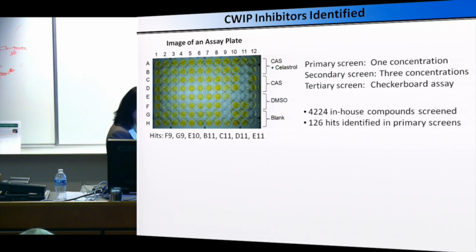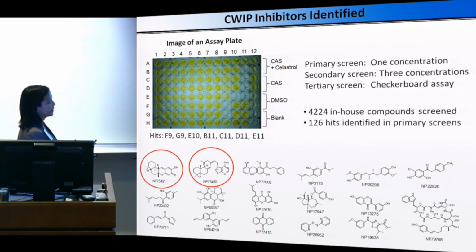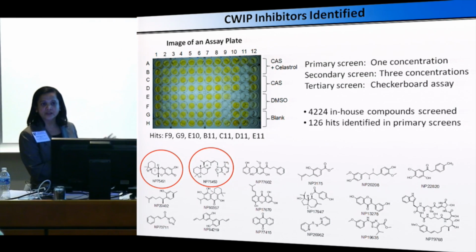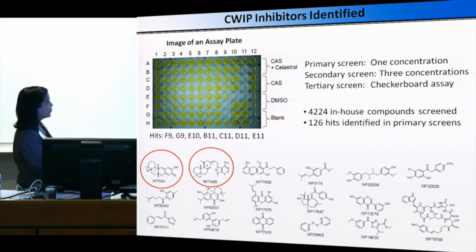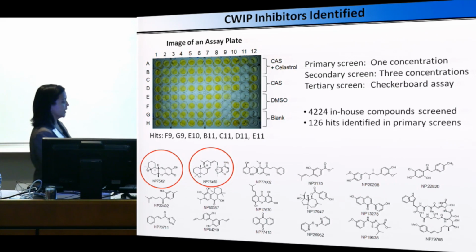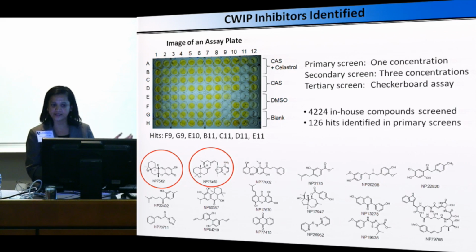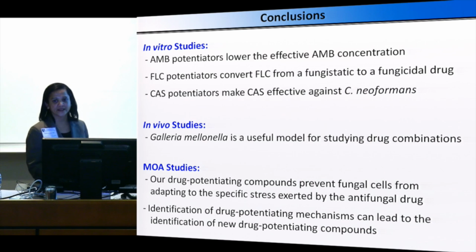So just to show you, we have found a variety of different structures. They belong to different structural classes. Some of these are very simple, very amenable to synthesis. And what's nice is that the 2 compounds I've highlighted here are NP75451, this is bupropion, and NP75450, this is the purine diterpene that I showed you earlier. Both of these are synergistic with Caspofungin, so it's nice to see that we found these hits in this screen also.